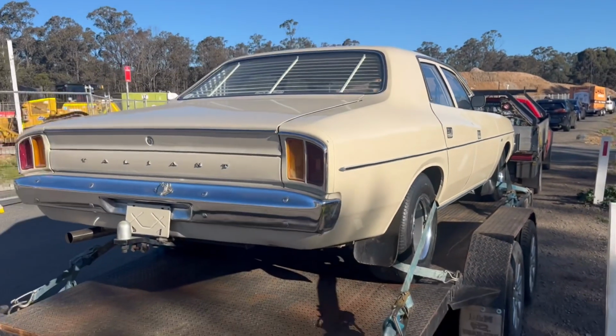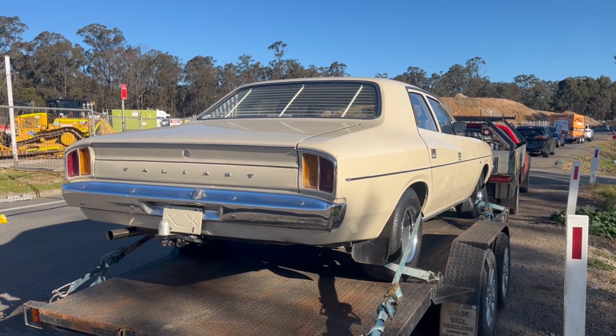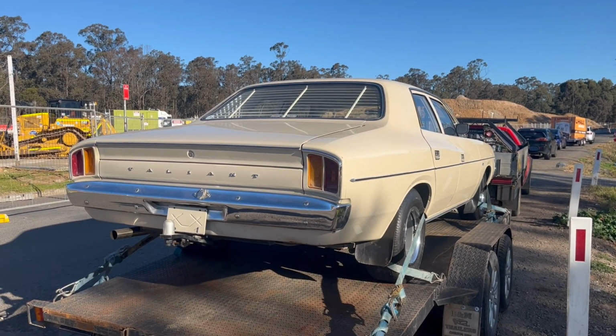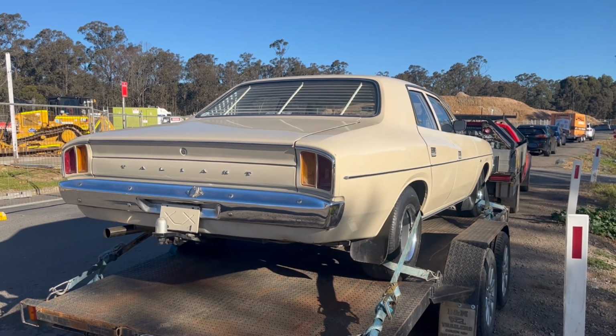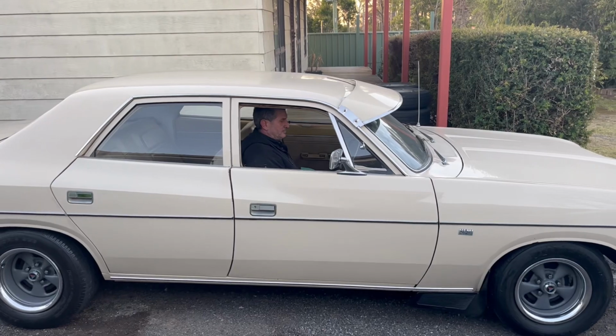What a lovely thing. Fair dinkum, this car is just nice. Really is. Got a long way to find a better original example, I reckon. What a great thing. Anyway, we'll keep traveling. All right, he's pretty happy with the new ride. He's taking it for a spin.